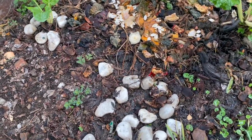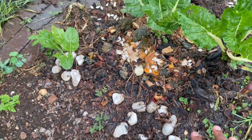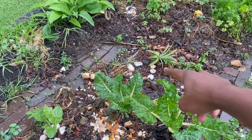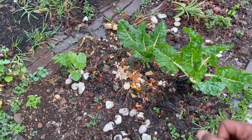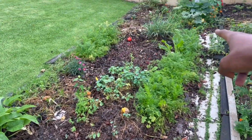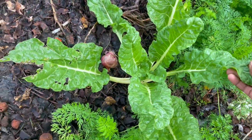I have planted a new seed because I want to really make this my spinach patch. So I want to have another one over here, another one over there, and then another one right there. So it's gonna be really covered with spinach. These ones I've had for quite some time. That one has popped up this year and is doing really well. Really happy with it, guys.